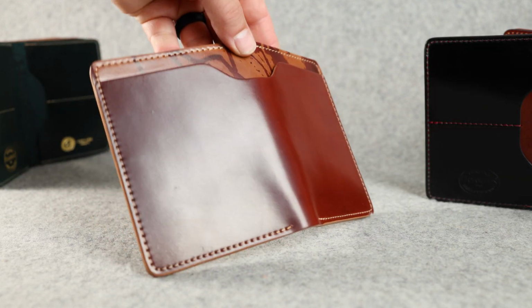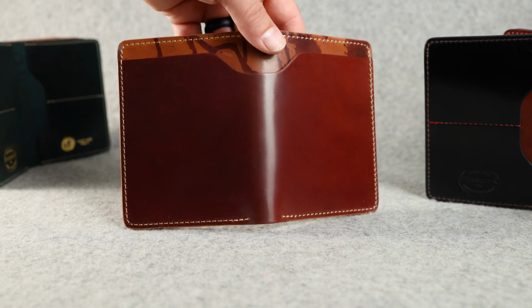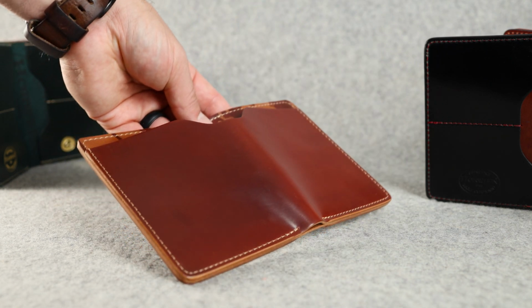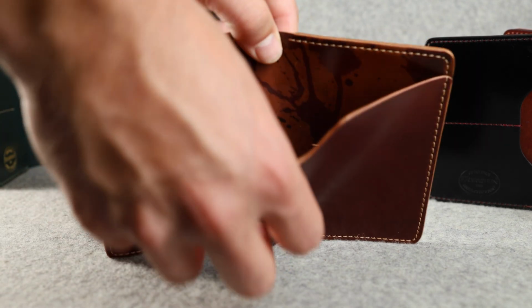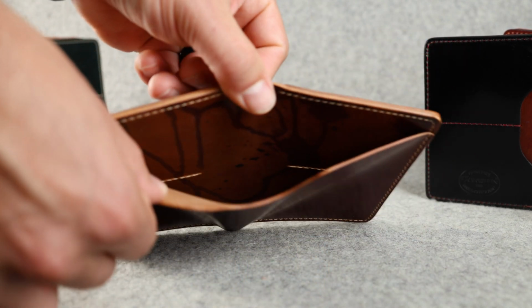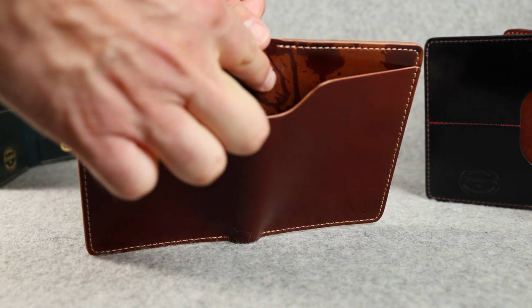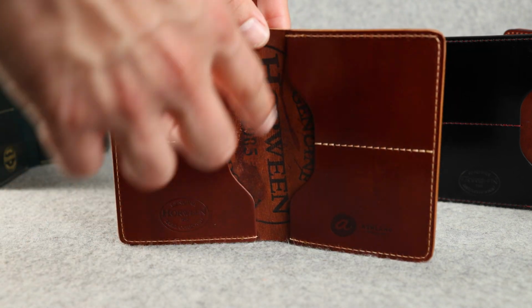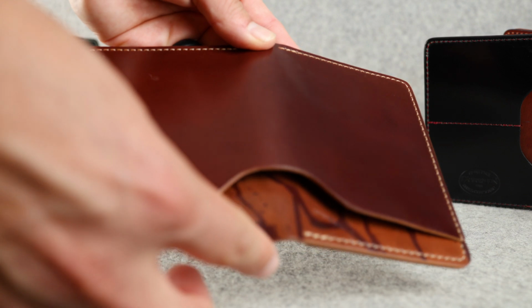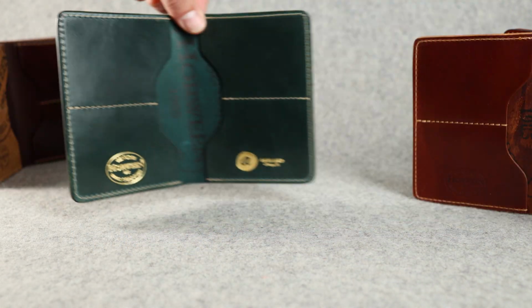And I believe this might be the first appearance of inverted color 8 shell cordovan. We'll take a look at that in a second. This is garnet shell cordovan for the bill slot sitting on top of that inverted color 8. And inside of here, I'll try to give you a peek. There's some really cool dye splatter on the inverted shell. Now this is the shell side of the leather. The reverse side is inside of here. So on the inside, we're able to show you that Horween ink stamp with the epic dye splatter on the outside, and then more garnet shell cordovan for the card holders. This one turned out great.